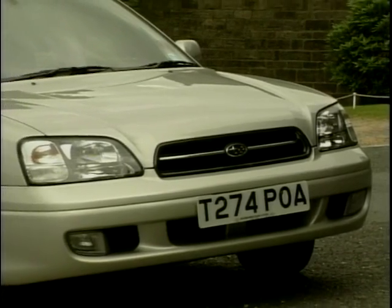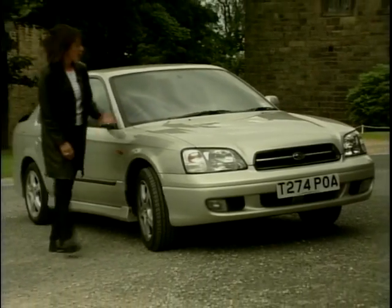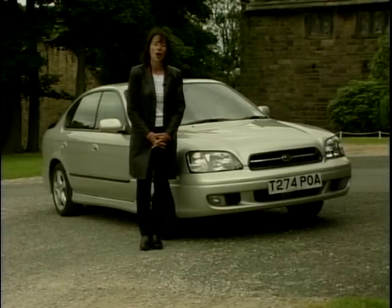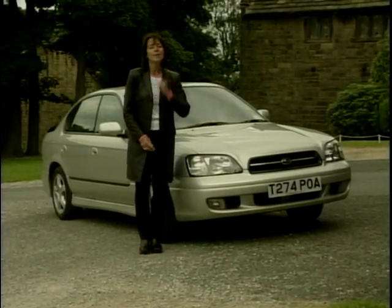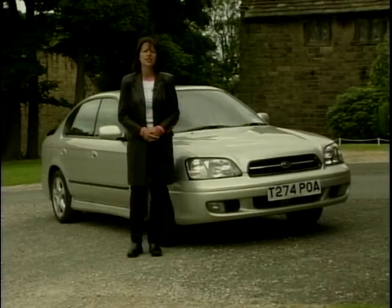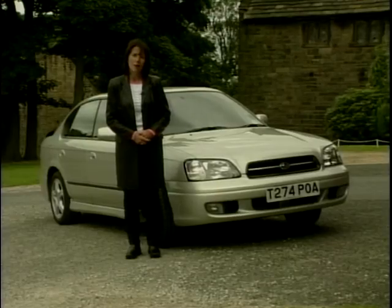The go anywhere, anytime capabilities of this car have been very well disguised. At first glance, you wouldn't think that it could go through boggy waters or drifting snow, but thanks to the all-wheel drive capabilities, it can. In terms of styling, Subaru have tried for the slick, executive look. Well, that's what they were aiming for anyway.